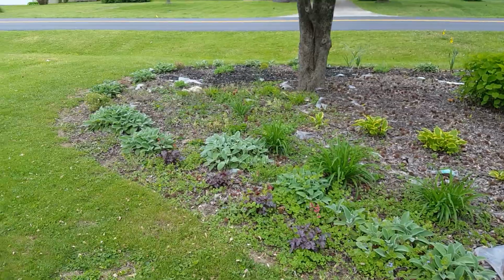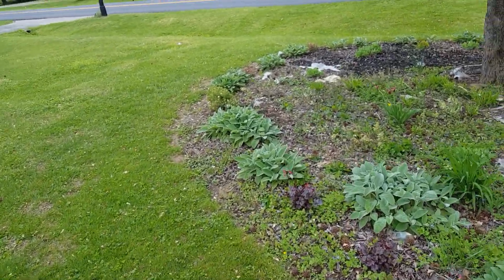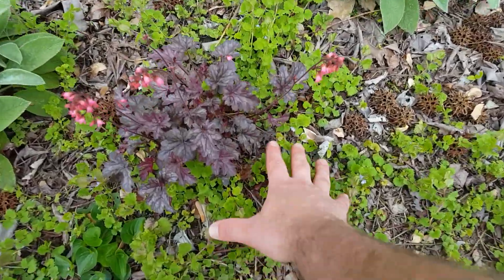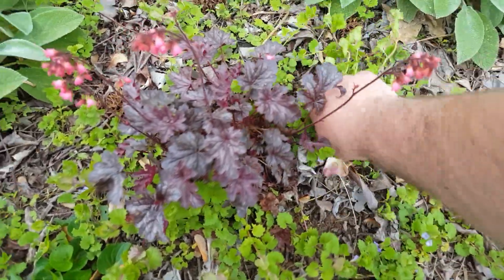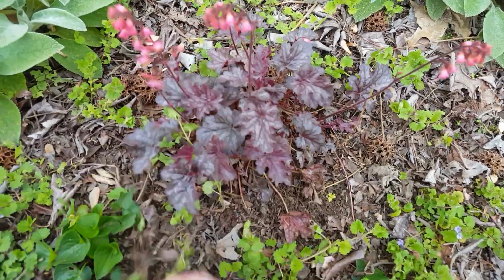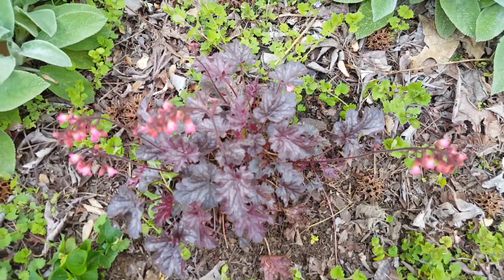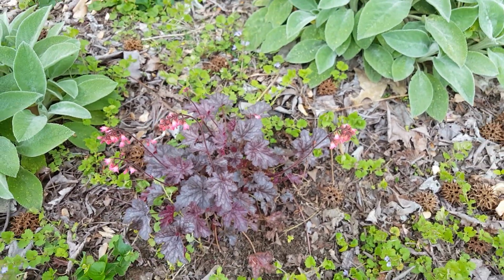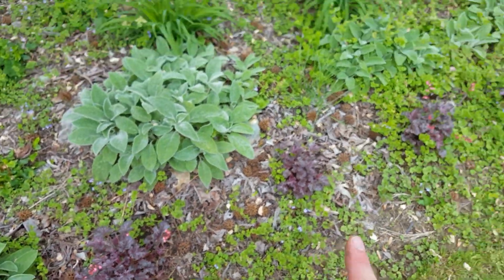Not much has changed here. Just the heucheras. Again, I gotta get in here and weed. Real life, people. I forget the variety of that one, but I really like it. Got a drift of those in here.